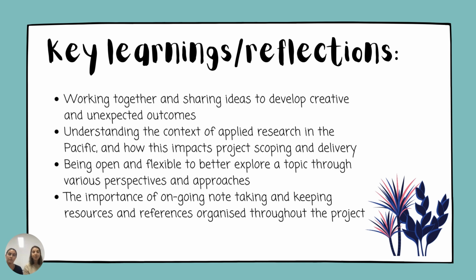Being open and flexible to better explore a topic through various perspectives and approaches, and definitely the importance of ongoing note-taking and keeping resources and references organised, particularly when we were working with recipes and having to go back and find where we sourced our recipes from and where the different research and study reflections came from.